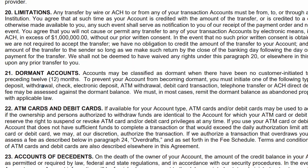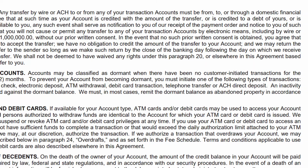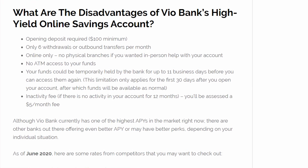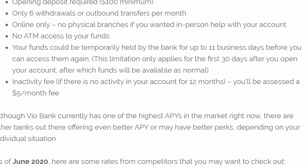Now, the only caveat to this account would be the dormant fee. If you don't make a transaction every 12 months, there is a monthly fee, $5 for every month. So as long as you deposit or withdraw money from your account every 12 months, you should avoid this fee. And those are my 5 high yield savings account recommendations.